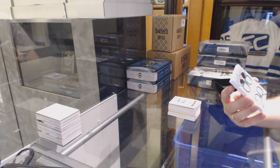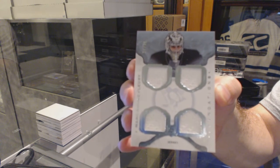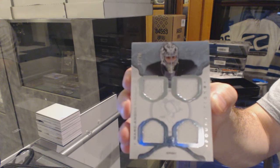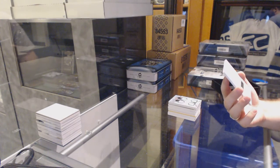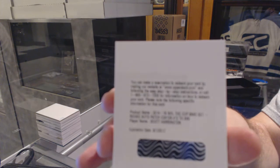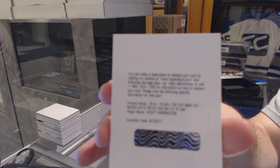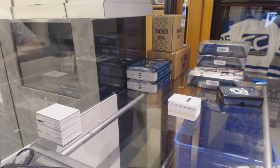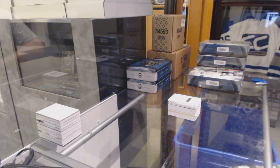My apologies. Number 25, Cup Foundations quad jersey, Marc-Andre Fleury. Marc-Andre Fleury. And we've got for the, I'm trying to remember the team, 249, I believe this is Pittsburgh, if someone can correct me, rookie patch auto, Scott Harrington. Scott Harrington. Is that Pittsburgh? It is Pittsburgh. Perfect.